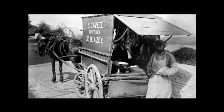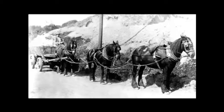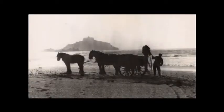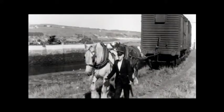Horses were once a very familiar and essential part of our landscape, but the latter half of the 20th century and the passing of 2 world wars saw the great working horse fall to the wayside in the wake of modern machinery and man's desire to live a faster pace of life.